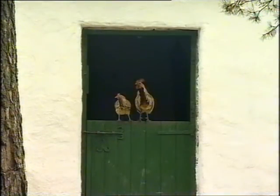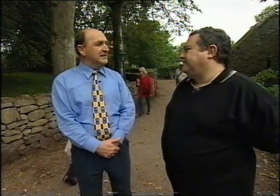So we're trying to bring the folk park alive, rather than have it as a static museum setting. That's why we have the hens and the chickens in the farm. We plant our own wheat, we make our own bread, we milk our own cows. That type of thing that brings life to this place. We actually ask people to step back into the 19th century when they come here. So you've turned the clock back? Try to turn the clock back.